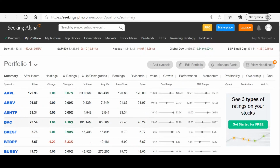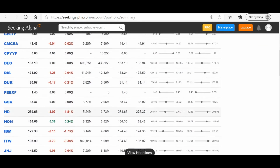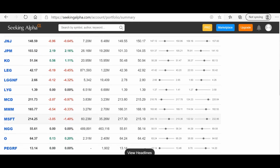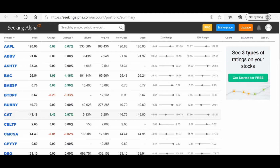Now as you can see here, there's a lot of data that hits you straight away on the page. A quick and useful indicator on the right hand side is the 52-week range. This indicator shows where the stock price is currently sitting in comparison to where it's been in the last year. This can indicate if it's at a good value right now or not.